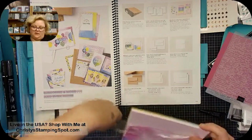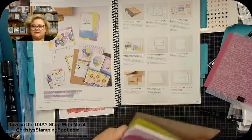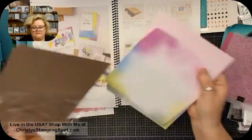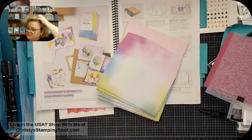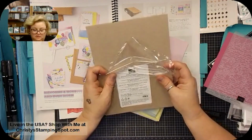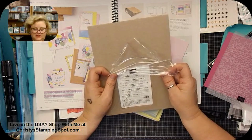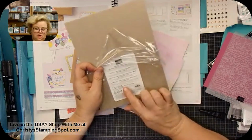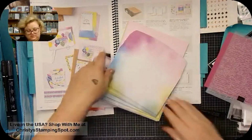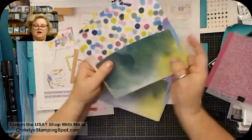It just gets better and better the more I play with it. I think it's because it has all of our new colors in it. And I just love Bubble Bath. I think that's my favorite new color. Anyway, you get 20, right? It's 20 cards and envelopes. No, I'm sorry, it says 40, so I think it's 20 cards and 20 envelopes. The envelopes are, look at that.